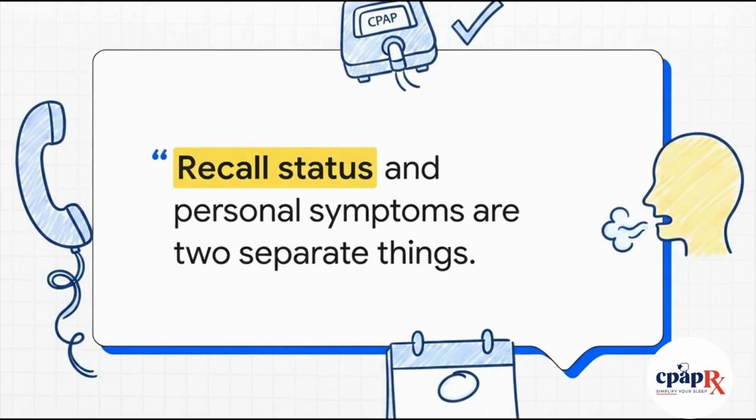I want to leave you with this final, crucial thought from our sources. Recall status and personal symptoms are two completely separate things. Even if you think your specific machine is safe and not on the list, if you are experiencing new coughing, irritation, or weird changes in your breathing, those are absolutely worth reporting. So, I have to ask, if you've noticed any changes in your health since starting your therapy, what is stopping you from picking up the phone and calling your doctor today?